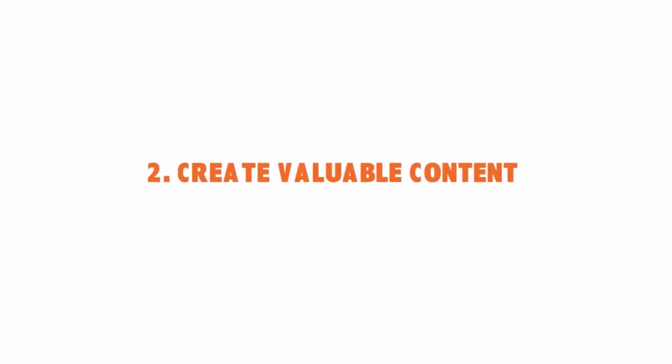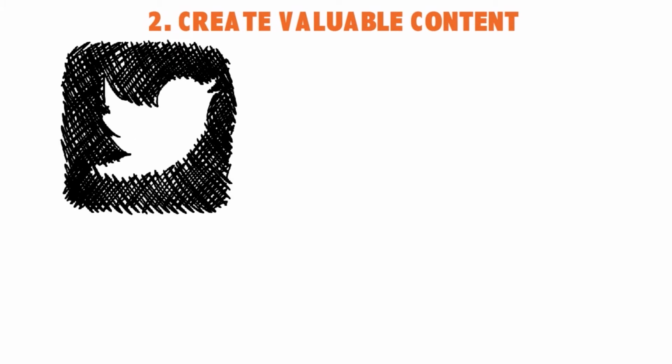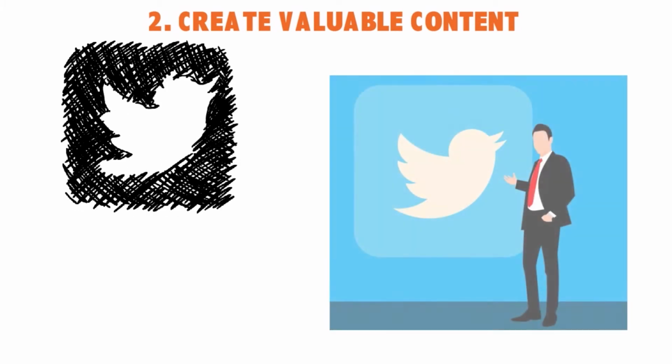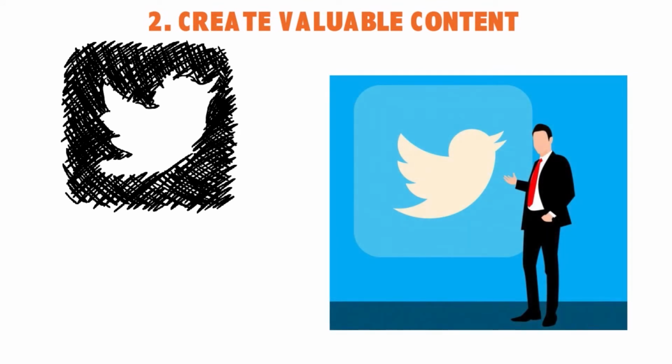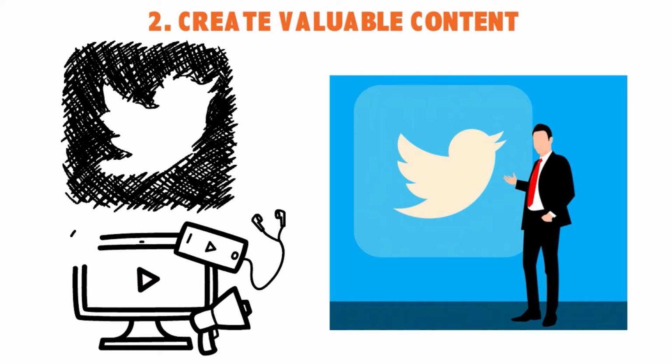Number two, create valuable content. It's very important. Quality of your content is key. People choose to follow others based on the content they put out. So make sure your content is meaningful, unique, and adds value. Be sure to add a variety of visuals and videos to your tweets.